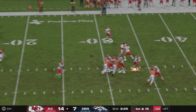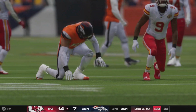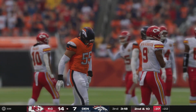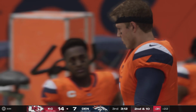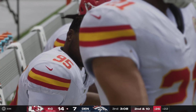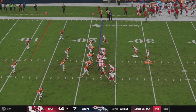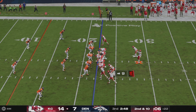Mahomes now to throw. Open man completes it to Smith-Schuster. One thing you're hoping for when you run drag routes, you're able to hit a receiver in stride, and he can pick up a lot of yardage after the catch. But in this situation, the defense was effective, able to stop him before he could get a good head of steam going. A 3rd quarter action here on Christmas Day. Hope everyone's having a blessed holiday season.